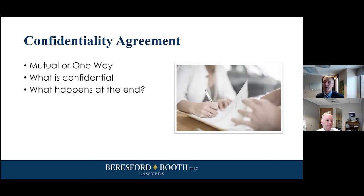Confidentiality agreements are one way that sellers can protect themselves. And so things to think about are, is the confidentiality one way, meaning the prospective purchaser has the obligation to protect the confidentiality of the information? Or do both buyer and seller have obligations arising out of that confidentiality agreement? The information that is confidential, what is it? Sometimes you have a confidentiality agreement that says only the information that is marked as confidential is going to be kept confidential. Obviously that means whoever is disclosing that information has to take the time to mark it. Other times it's just every bit of information that's exchanged between the parties is confidential.